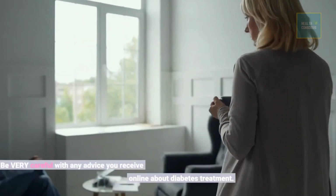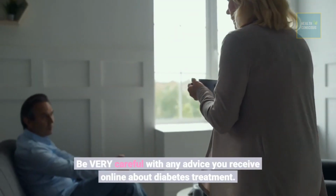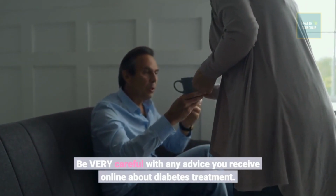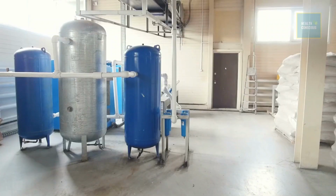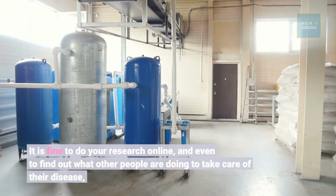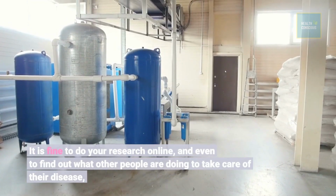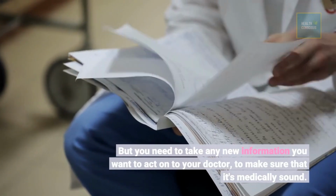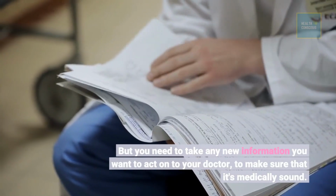Be very careful with any advice you receive online about diabetes treatment. It is fine to do your research online, and even to find out what other people are doing to take care of their disease. But you need to take any new information you want to act on to your doctor, to make sure that it's medically sound.